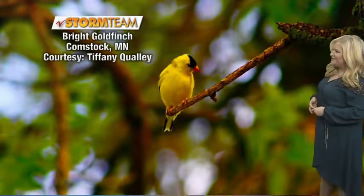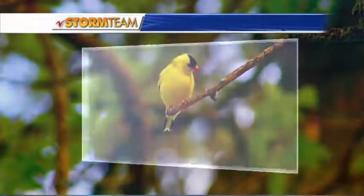Check out our photo today, Goldfinch in Comstock. Thanks, Tiffany, for that great photo of that little guy there.